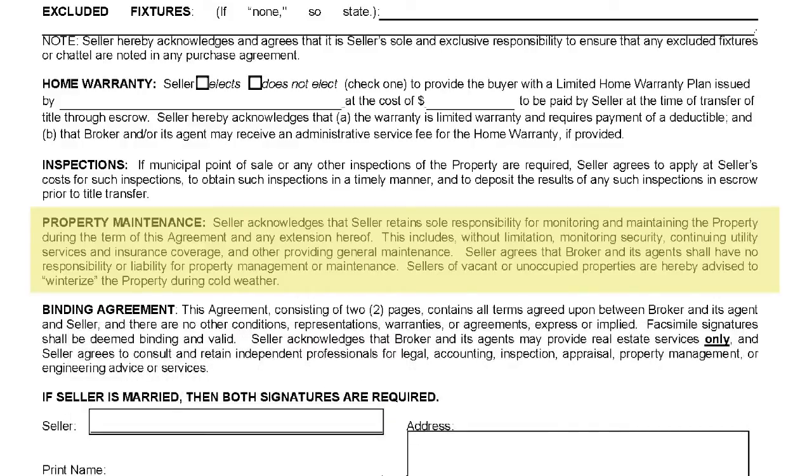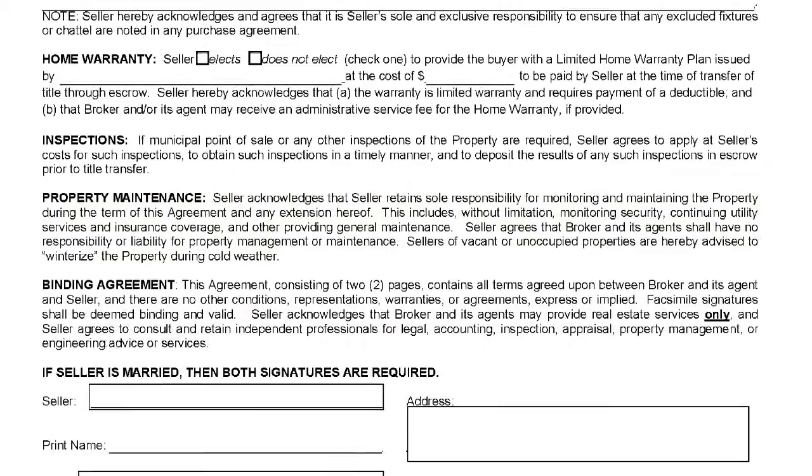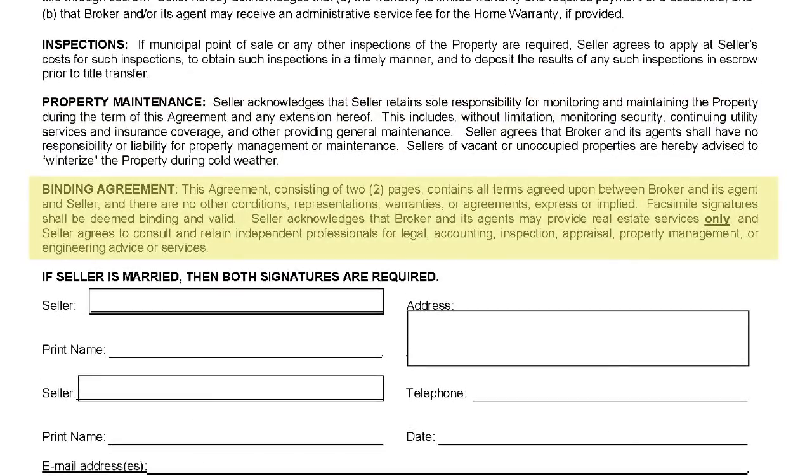This is also a good time to discuss with them the importance of keeping the home secure and obtaining vacancy coverage on the home in the event that they will be moving out. Binding agreement. This states that this agreement is a legal binding document and we are only to provide marketing services only. The seller agrees to retain other professionals as needed.